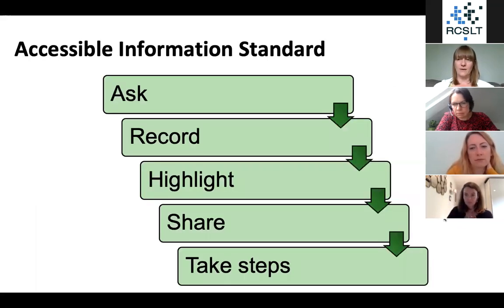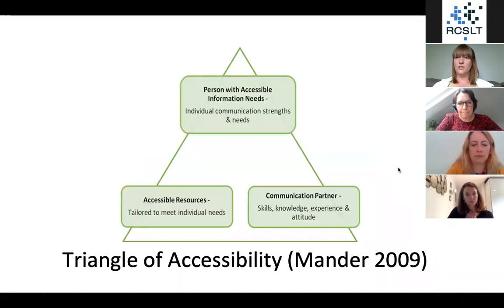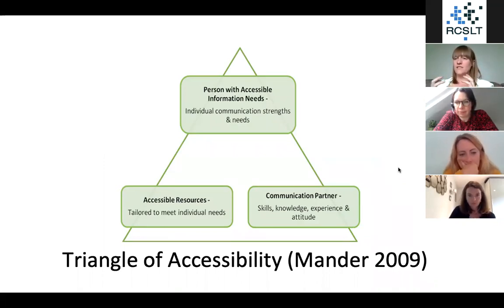Apologies. There we go. Just a quick overview of the Accessible Information Standard for those of you who aren't aware of it. Healthcare practitioners and adult social care providers are expected to ask if there are any additional needs, record them, make sure people are aware of them, share those needs, and make sure that the needs are supported and that steps are taken to implement any support that's required. And specifically, those 2 areas of support relate to the provision of accessible resources that might be paper-based or written, as well as those that facilitate the actual communication interaction, the face-to-face interaction.